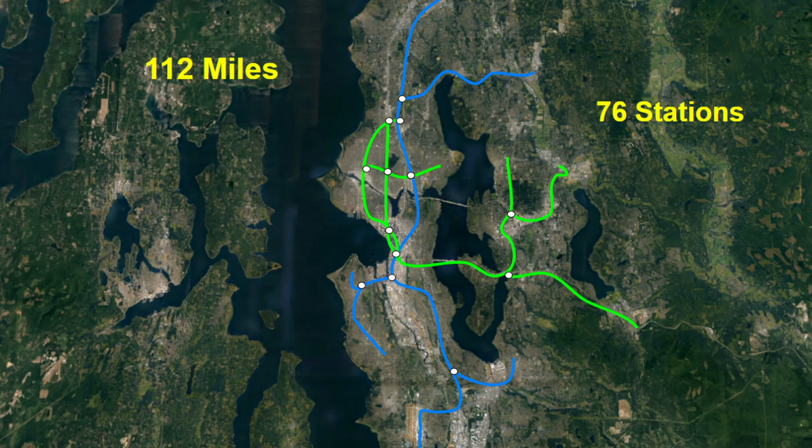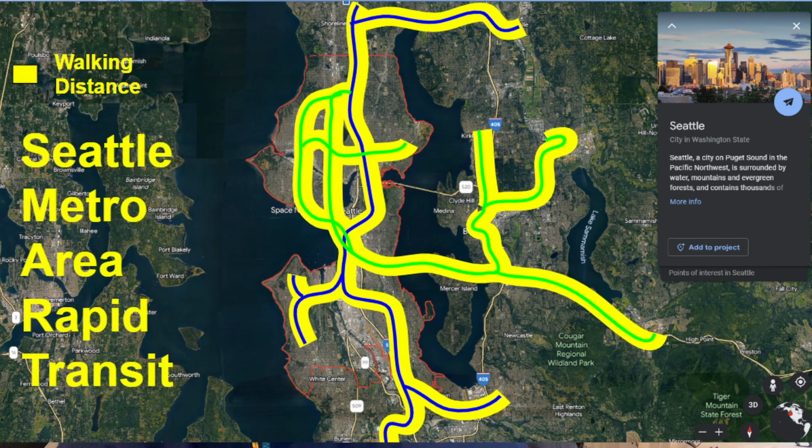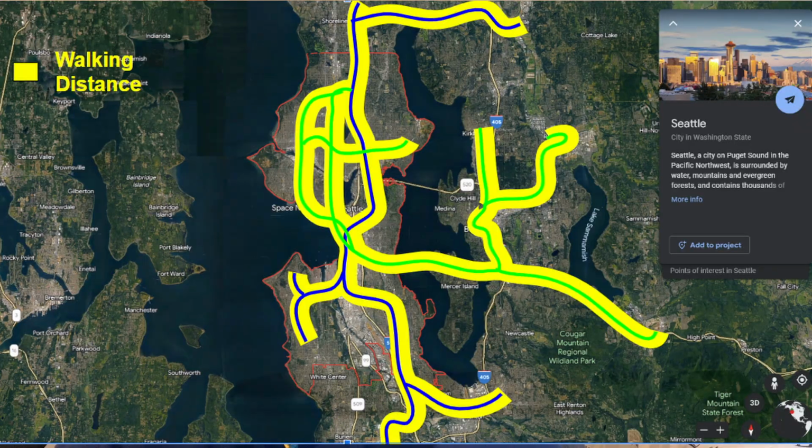The system that I have laid out will give increased coverage and capacity to the Seattle Metro Area Rapid Transit, also known as SMART, which I just invented. Seattle is currently building a light rail system that can't support the capacity that they need and will need in the future as the region continues to grow. This map will provide coverage to 80% of Seattle's population and over 50% of the region's population as a whole.